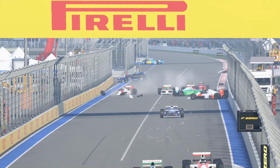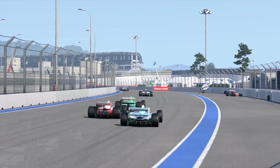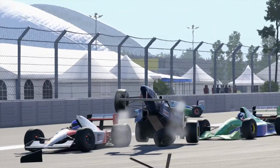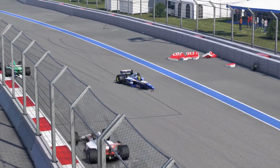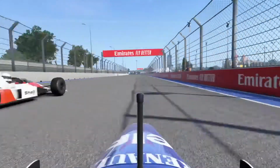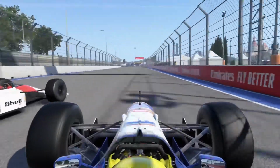Big pile up, one car upside down. One car spun in the background for some reason. And then we have the death turn. Look at that car. It became an airplane, or aeroplane, whatever it's called, the things you make out of paper. And then we have this crash. It's absolute carnage. It's literally F1 carnage at Classic Edition.